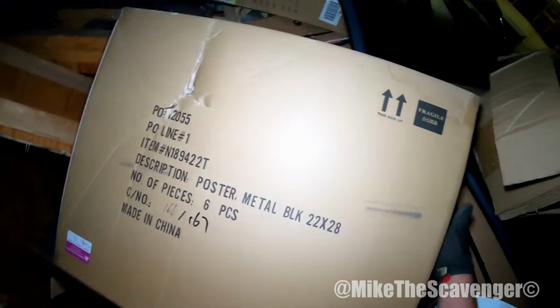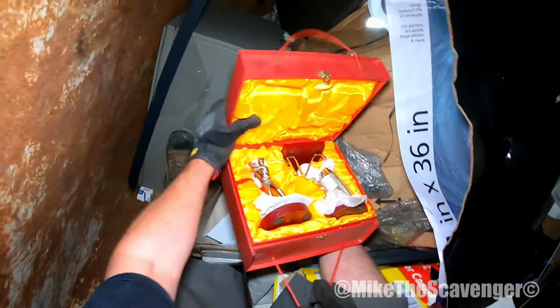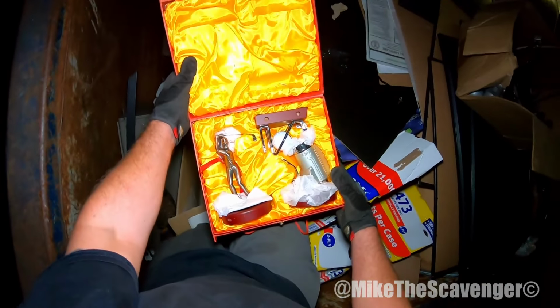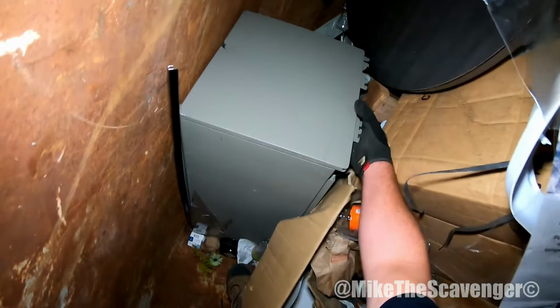Oh yeah, it's a cabinet. It's a cabinet. This is a box. Looks fancy. Look at that. Huh. Okay. Oh yeah. Let's see if we can get it out of here. It's kind of wedged in there, y'all.